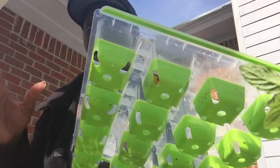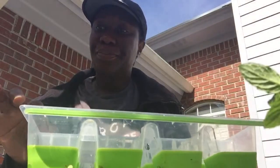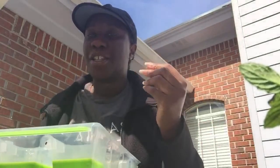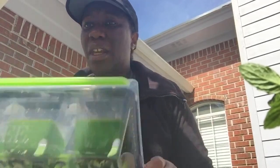So I'm trying these. They were easy to come out. The purpose of these is that a lot of people tend to tug on the plant when they're pulling it out, but this allows you to pop it out. I will tell you that it can't be too dry and it can't be too moist. You have to have a certain soil consistency for it to pop out without breaking or crumbling up. So let me do a little bit more testing on that.